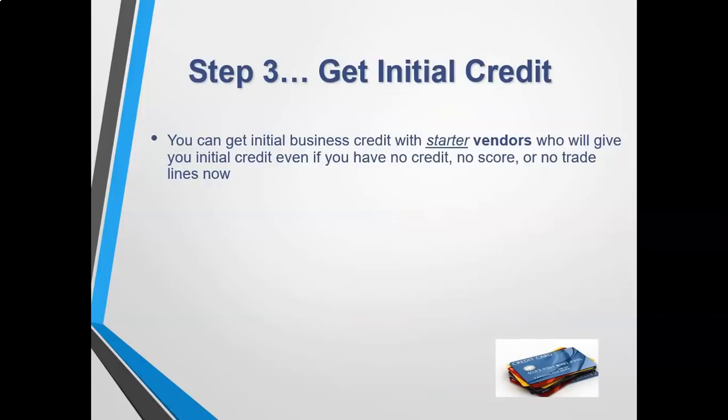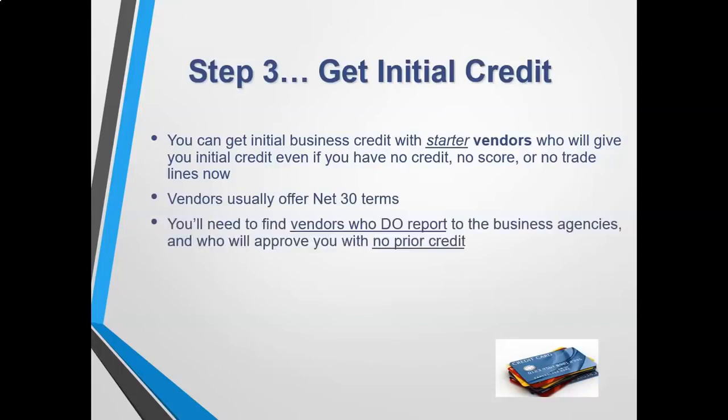So step 3 in getting initial credit, you can get initial business credit with starter vendors, like I just talked about, Uline and Quill, who will give you initial credit even if you have no credit, no score, or no trade lines right now. Those vendors usually offer net 30 terms. You'll need to find vendors who do report to the business agencies and who will approve you with no prior credit. So it's kind of hard to find those vendors.